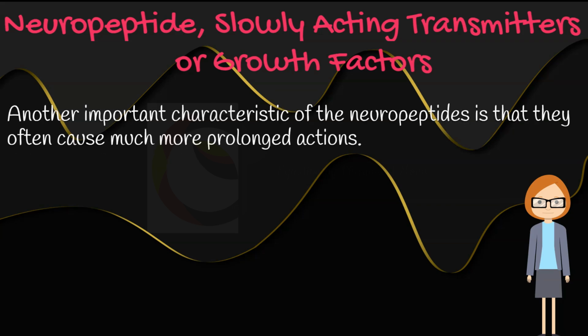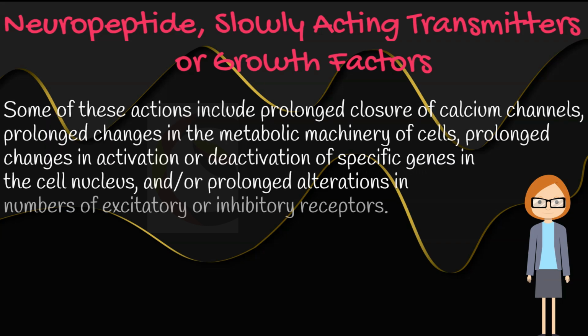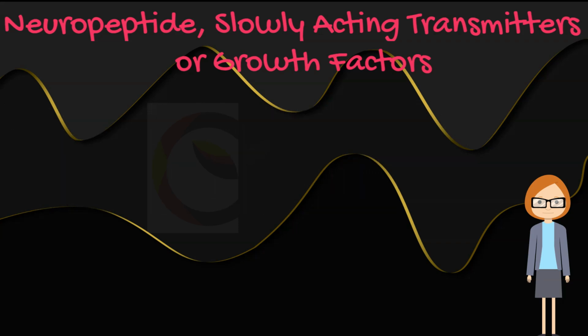Another important characteristic of the neuropeptides is that they often cause much more prolonged actions. Some of these actions include prolonged closure of calcium channels, prolonged changes in the metabolic machinery of cells, prolonged changes in activation or deactivation of specific genes in the cell nucleus, and/or prolonged alterations in numbers of excitatory or inhibitory receptors. Some of these effects last for days, but others, perhaps for months or years. Our knowledge of the functions of the neuropeptides is only beginning to develop.